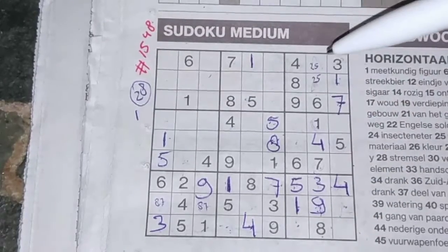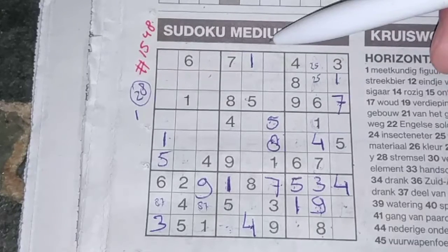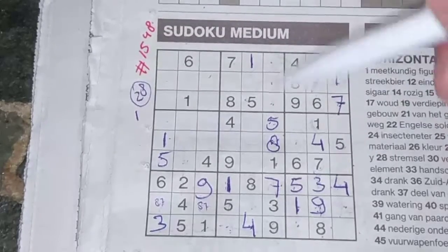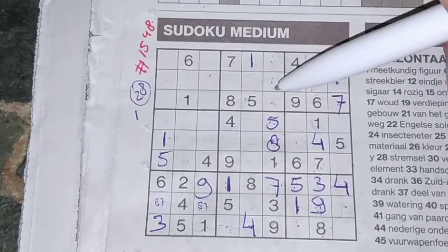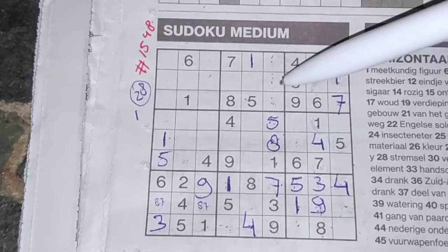4, I cannot continue with the 4. 4, 2, 6, yes. 3 missing numbers in this column. Those numbers are the 2, the 4, and the 6.